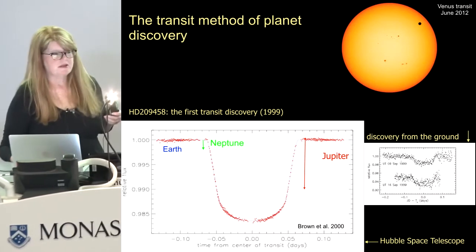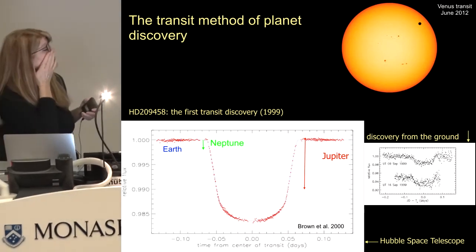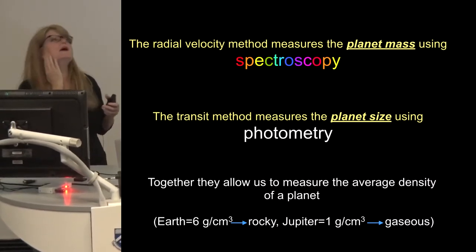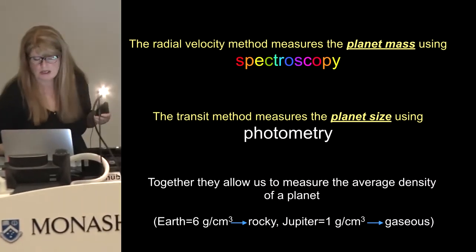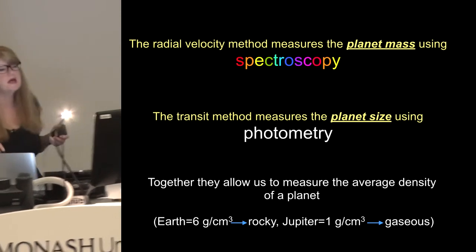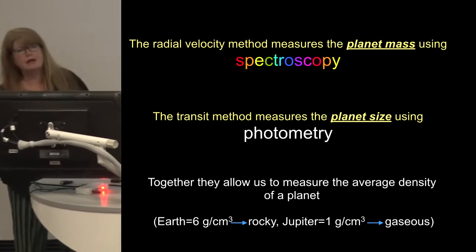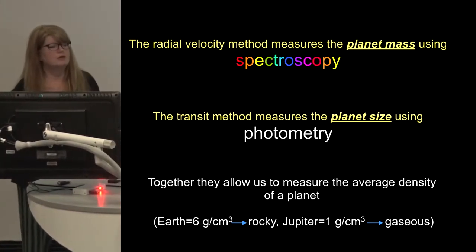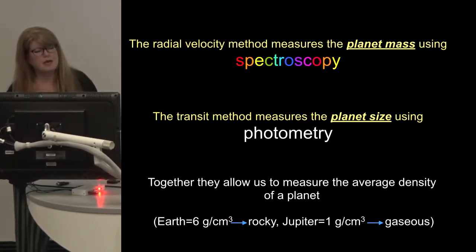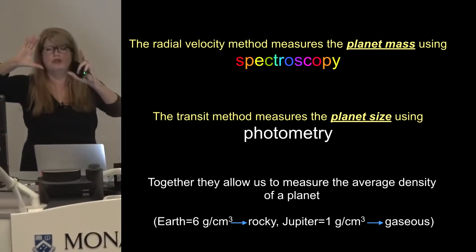That's a Hubble picture there, but the Kepler Space Telescope has discovered thousands of planets this way and given us lots of amazing surprises, and I will mention my favourite surprise in a moment. But here's the thing: the radial velocity method measures the planet mass, because it's tugging with its gravitational pull, and we use spectroscopy to do that, as Michelle and Didier did. The transit method measures the planet's size, because it just blocks out light. It's just a simple geometrical thing.